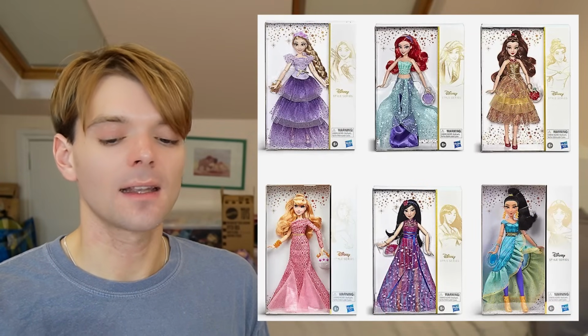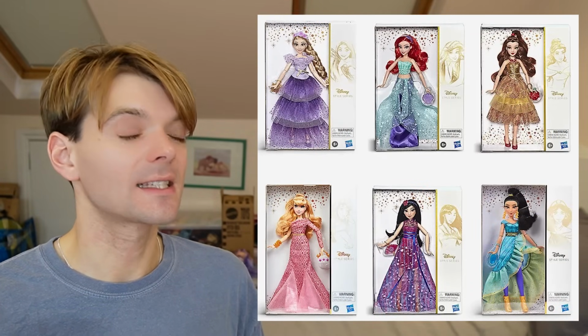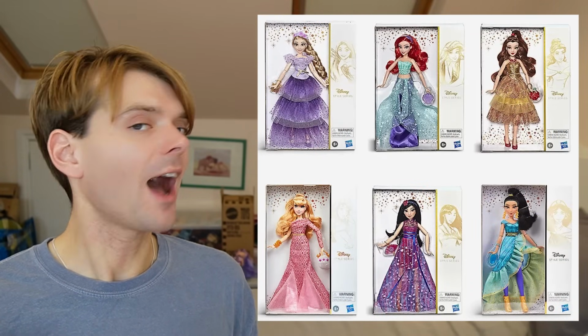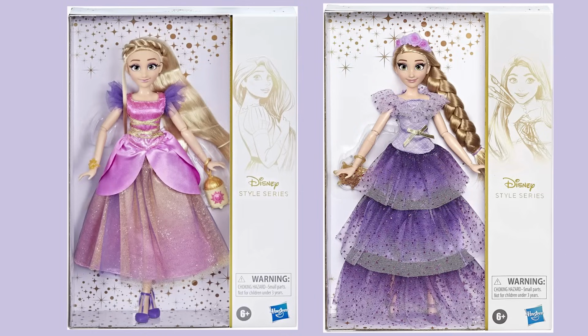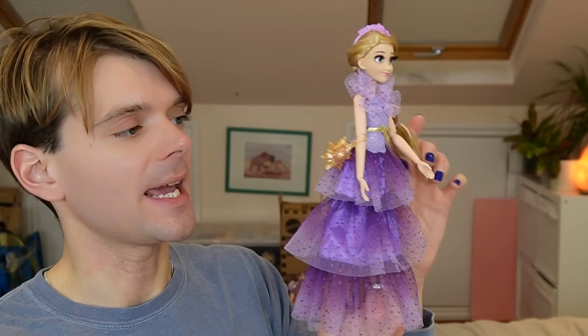Hasbro also released a line which was called the Style Series, and I really liked this line. I thought it was a great line. Rapunzel had 2 dolls released in this series, and both of them I actually quite like. They remind me of Titania from A Midsummer Night's Dream. I have this one here with me. I just love all of the tulle. I think this is a really nice doll, personally.